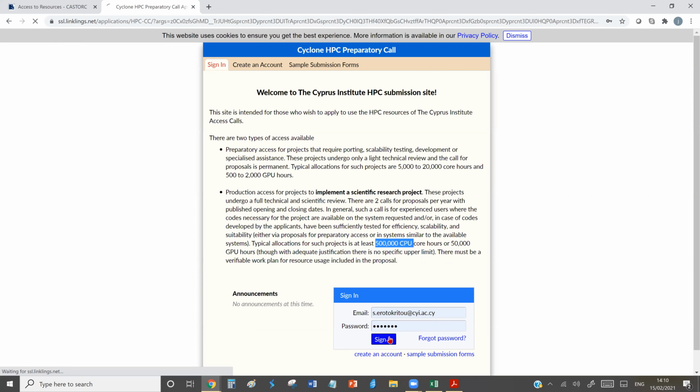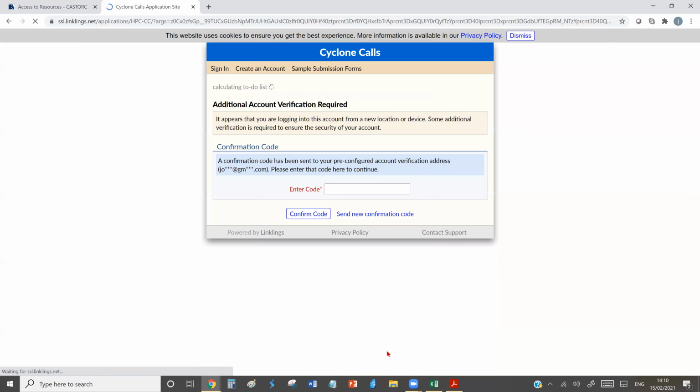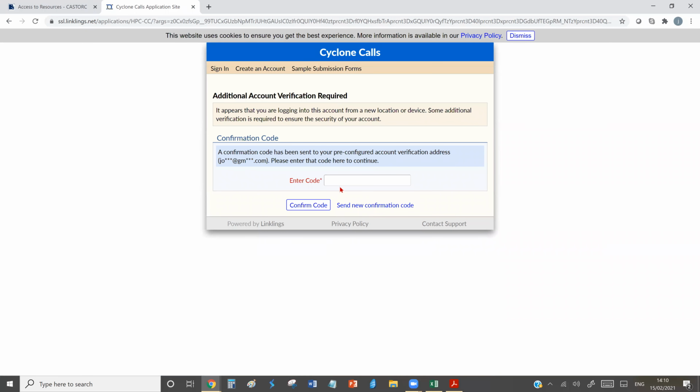Now I'm going to log in to show you what you see. Currently the default access method is production access. So when you enter the system, you will access production access mode.